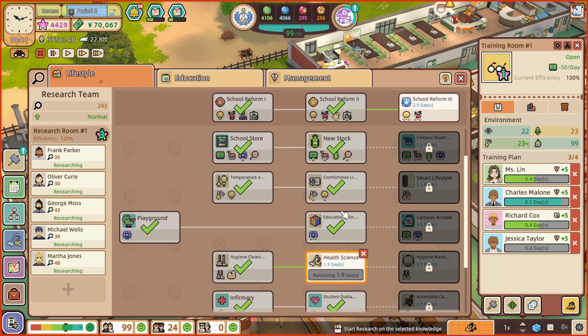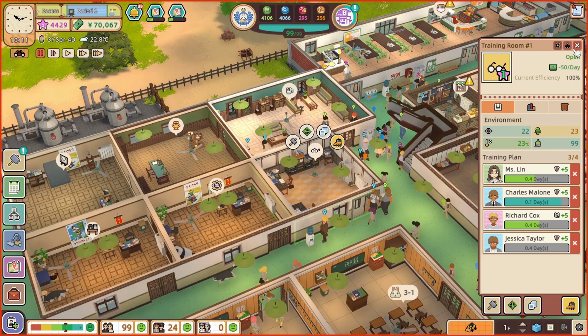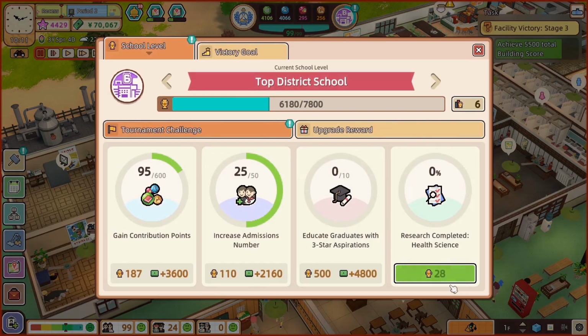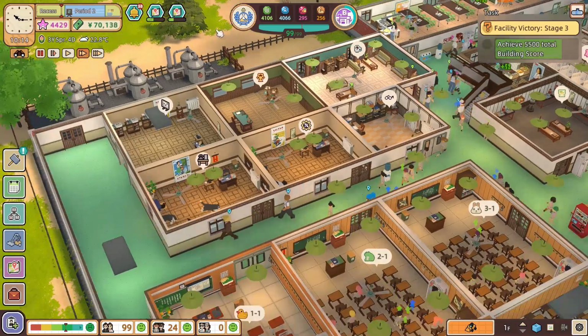We've only got 3 things left, and then we have to go and do school reform level 3. We're flying through it really quite quickly. We'll have that, thank you. Just grab a few of those, lovely. Not quite there yet, but we're working toward it. It's all going well. Okay, get time ticking on, nice and quick.